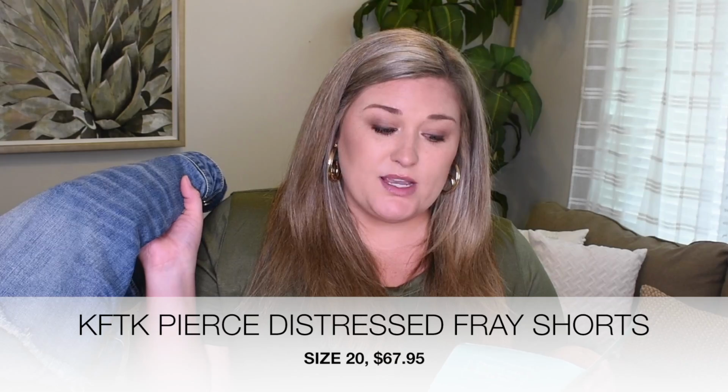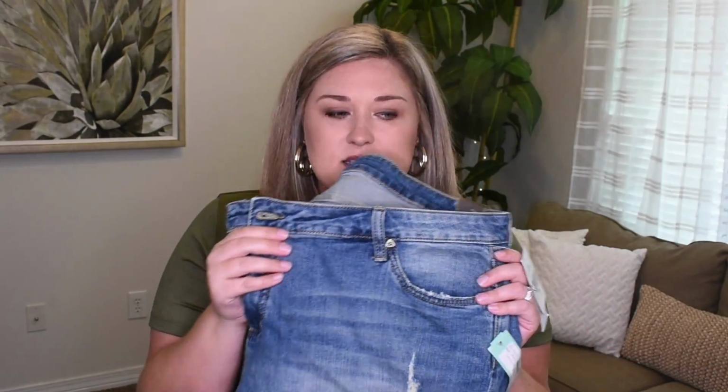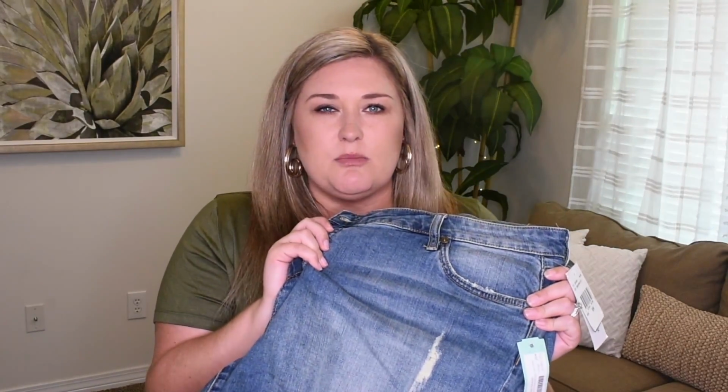And these were a decent price, I believe. Kind of. All right, they're the Cut From the Cloth Pierce Distressed Frayed Short in Indigo, size 20, $67.95. I kept a pair of Cut From the Cloth shorts that I love from Fashion, and they were like 50 bucks. So I wonder why these are so much more.